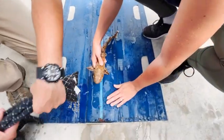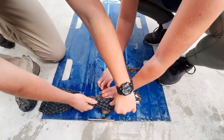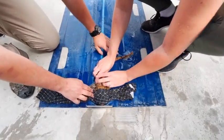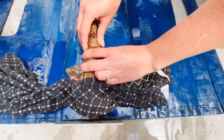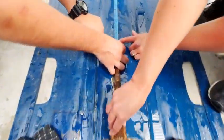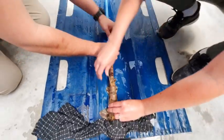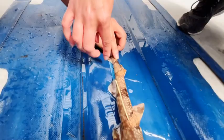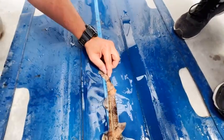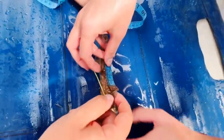To measure it, we use this measuring mat. You can see the scale is already on it. We cover the head with a cloth to make sure that it doesn't stress too much, and put the snout against this metal wall. The first measurement is total length, so it's from the snout to the end of the tail. This one is 44. The second measurement is pre-caudal, so it's just before the caudal fin here. And the last measurement is interdorsal, so it's between the two dorsal fins here.